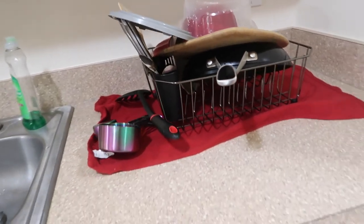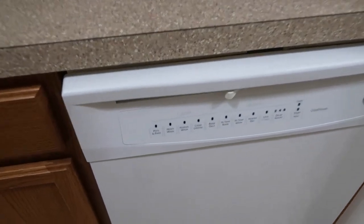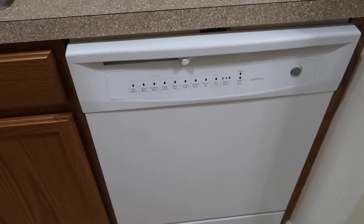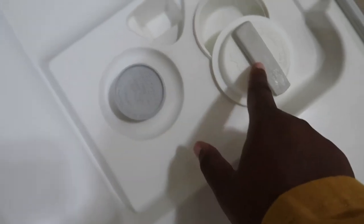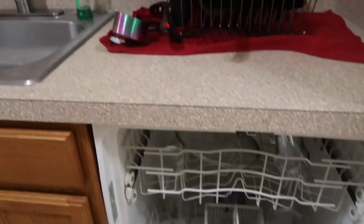Our sad pathetic dish rack area. We do have a dishwasher, but I need to get dishwasher pods. I'm not sure if you can use dish soap actually. It says detergent. I mean, you probably could. I just find it easier to hand wash it.